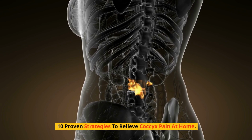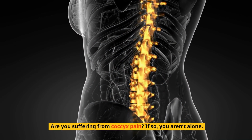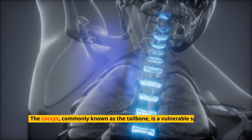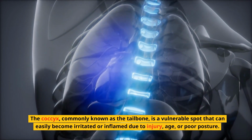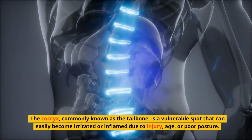10 proven strategies to relieve coccyx pain at home. Are you suffering from coccyx pain? If so, you aren't alone. The coccyx, commonly known as the tailbone, is a vulnerable spot that can easily become irritated or inflamed due to injury, age, or poor posture.